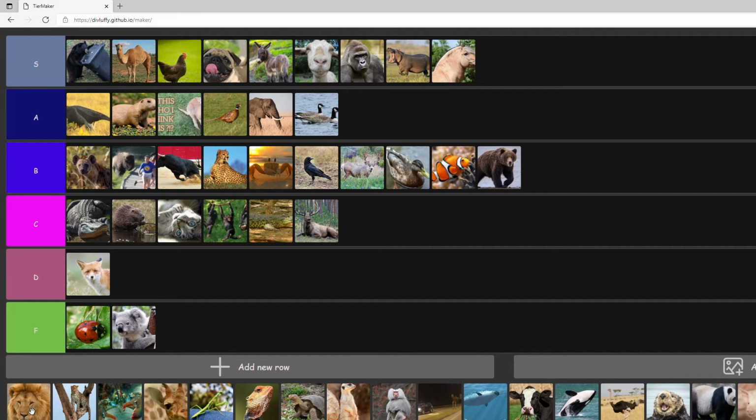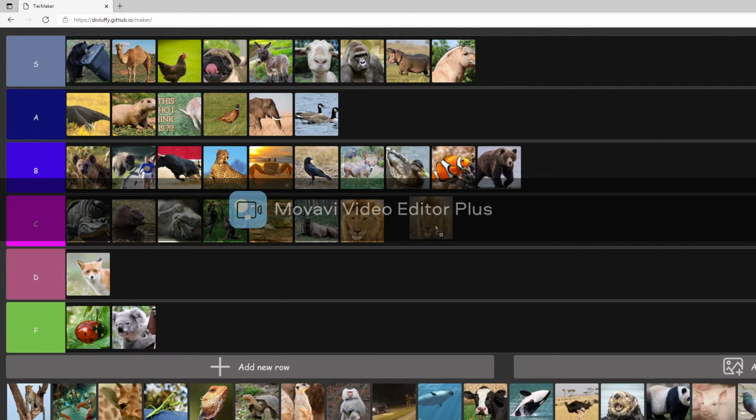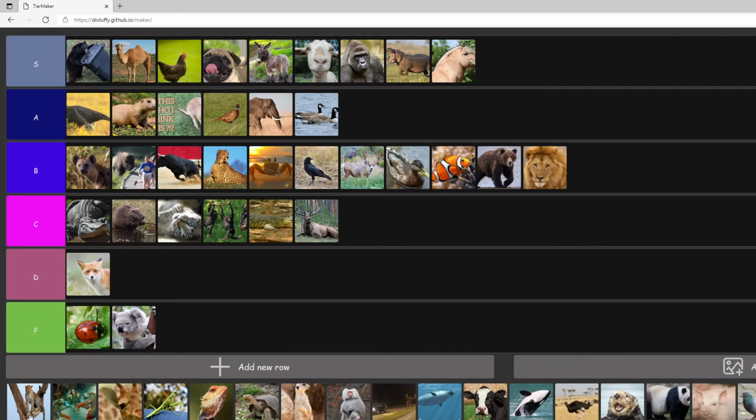And next on our list, we have lions. Lions are pretty dang cool. If you've ever seen National Geographic, you know all about the lions. For that, we're going to put them in B tier. They're just cool. They are. They've got a nice little thing going on. But poachers are killing them, and that sucks.